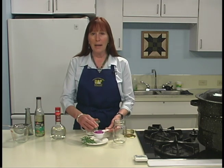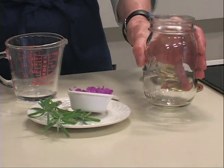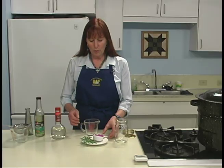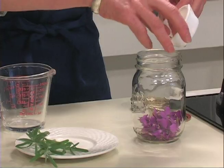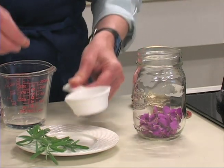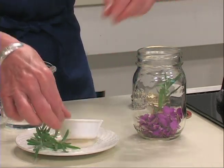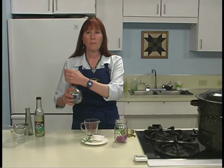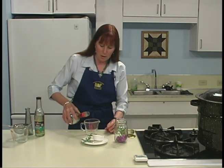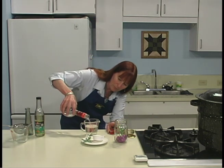I've washed and patted dry our flowers, and I've sterilized a jar by boiling it in water for 10 minutes. We'll fill the jar with 1/4 cup of fireweed blossoms, and a few sprigs of lavender. We'll pour 1 cup of vinegar over the flowers and herbs.